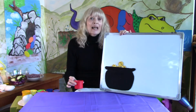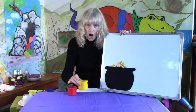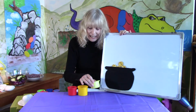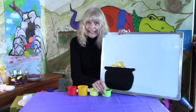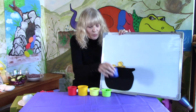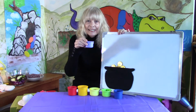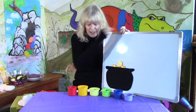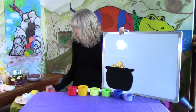Are my rainbow colours red, orange, yellow, green, you know what this is? Blue, you know what this is? Purple. There you are. Now I'm going to get really, really messy, but I have my cloth ready here.